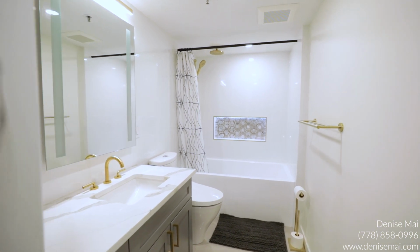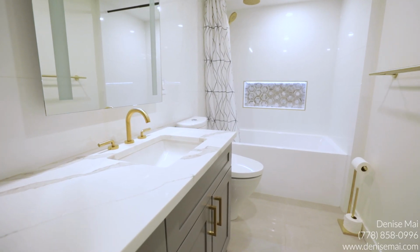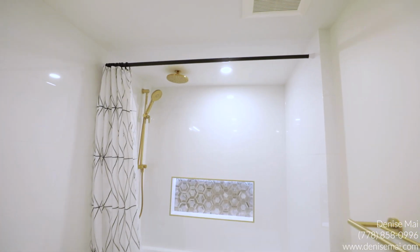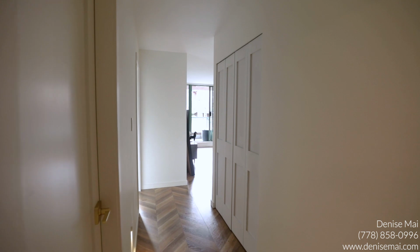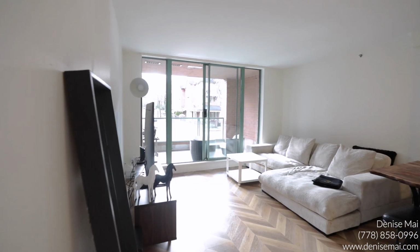A highlight is the spa-inspired bathroom with gold faucets, beautiful tile work, porcelain tiles, and a Japanese toilet. Perfect for a bath to relax and unwind. This home comes with 1 secured parking as well as a bike room.